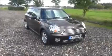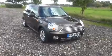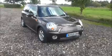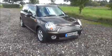Finished in metallic brown, the car was registered in November 2009 and as you can see is on a 59 plate. This car has a warranty mileage of 38,180 miles. The Mini has a CO2 figure of 158, which equates to a road fund licence fee of £180 annually.